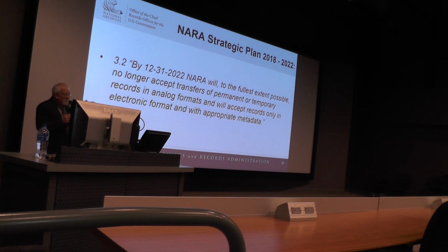We're making a commitment, and the agencies are beginning to say, explain to me how this works again. We weren't as aggressive as you are with going to electronic records. They have to go to electronic records now if they want their records to be stored permanently at the National Archives. So that's a big change.